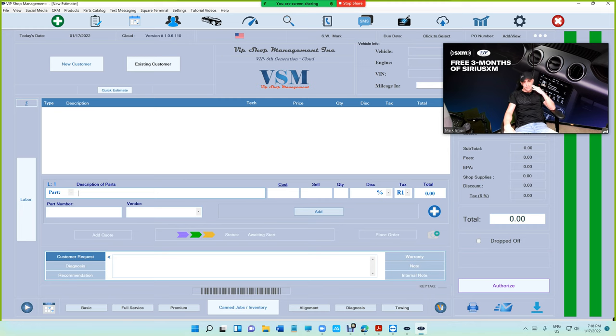Another major reason is that VIP Shop Management is so easy to use. Why is it so easy to use compared to Mitchell One, ShopMonkey, and all the others? VIP Shop Management was designed and tailored for small auto repair shops. It was never designed for the big chains. It was never designed for a dealership. That's why you see so many fewer buttons, so many fewer text boxes. It's laser focused on what you need.